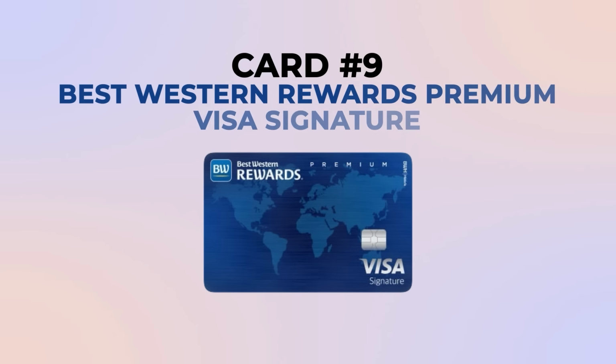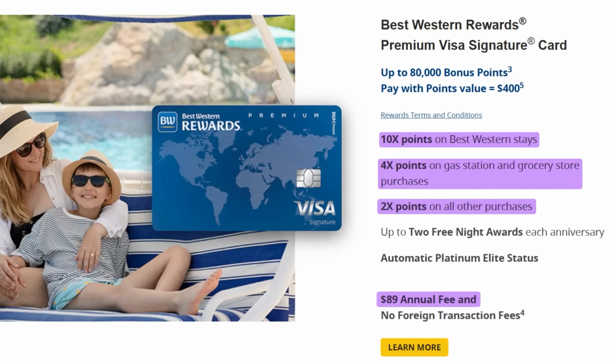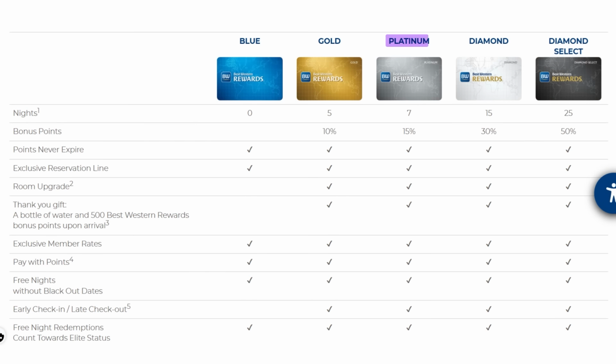Unfortunately, we've got to move back to Best Western with the Best Western Rewards Premium Visa Signature Card. This card comes in at $89 and it gets you 20x back at Best Western properties, 4x on gas and grocery, and then 2x flat on everything else. You'll get Platinum Elite status, which gives you early check-in and late checkout, a potential room upgrade, and then a thank you gift of 500 points and water at check-in.